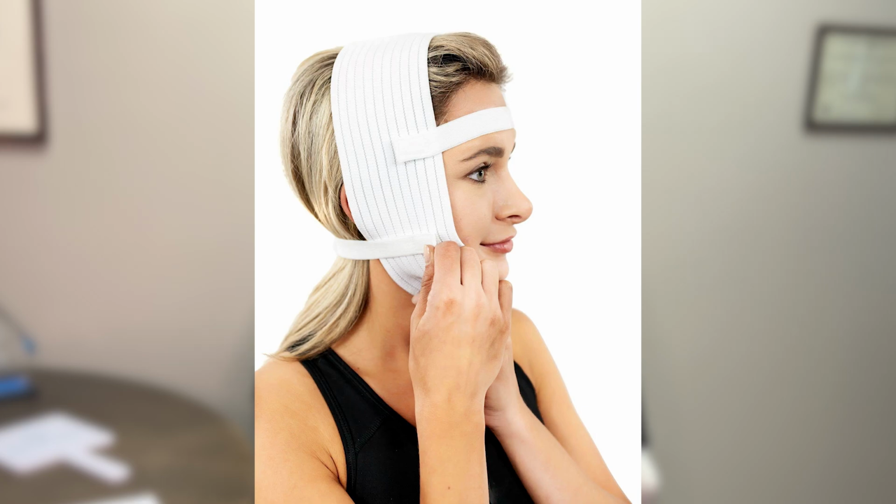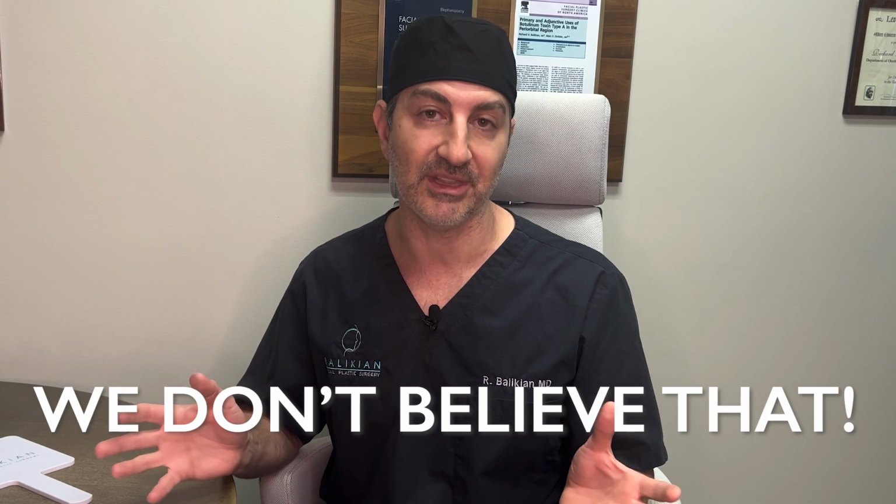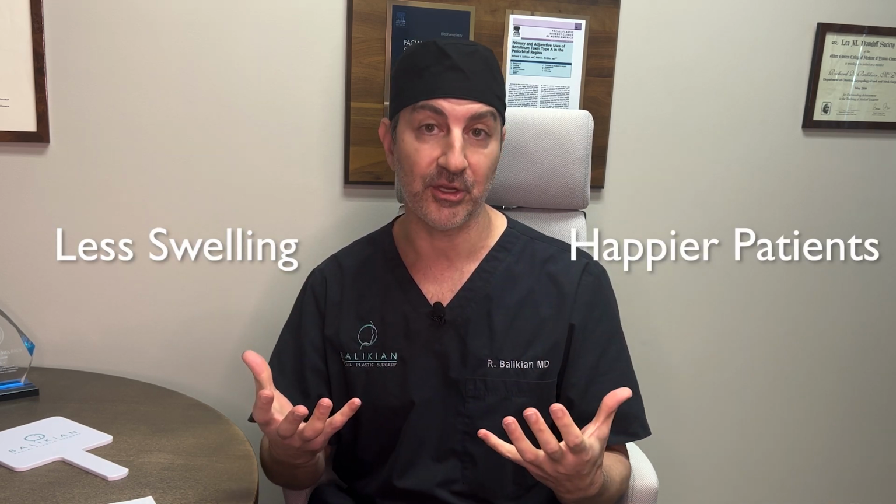Another thing is you'll hear a lot of surgeons say after surgery that you have to wear a head wrap for a long time and that you have to keep your head elevated while you're sleeping. We don't believe in that. We think there are other ways of doing it, and we found that with our deep plane facelift, you don't need to wear a head wrap after the first day. So the first night you wear that head wrap, but after that, believe it or not, you don't need to wear a head wrap. Everything's in such a good place. All the head wrap does is end up irritating the incision lines. So we found less swelling and patients much happier when they don't have to wear a big head wrap for the week after surgery or beyond.